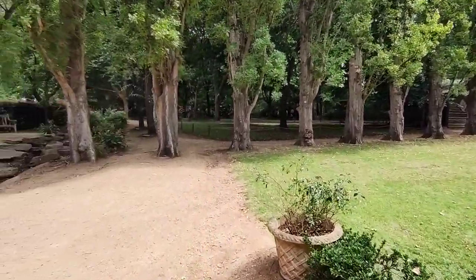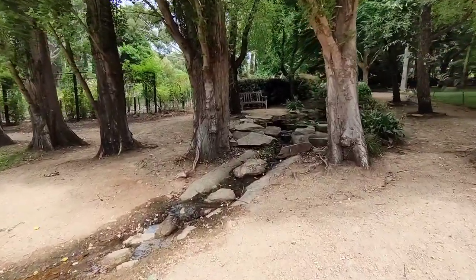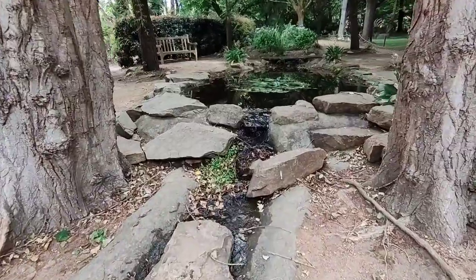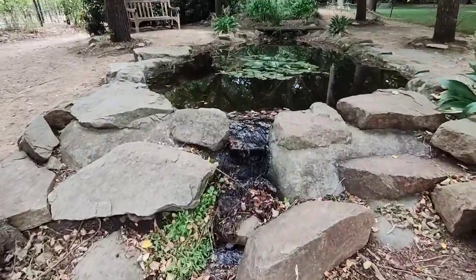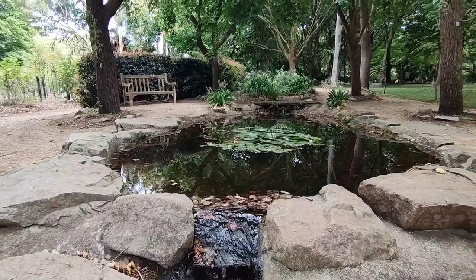It's superbly set out, as I always say, folks, superbly set out. Well manicured. We've got these cute little waterfalls here. Look at that. Isn't that gorgeous? And then you can take a seat over there if you want, just to relax in front of the water.